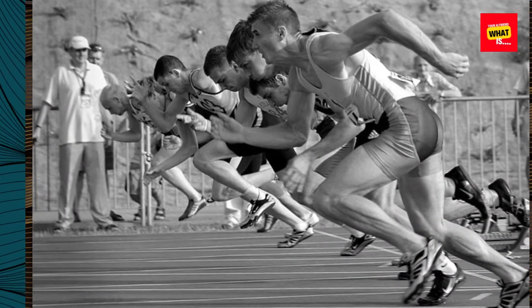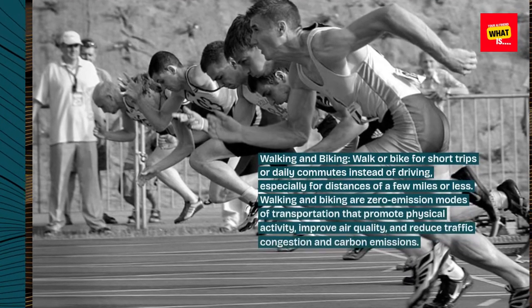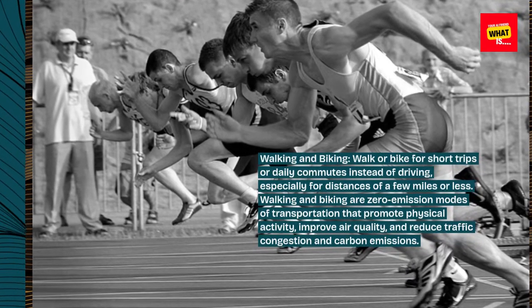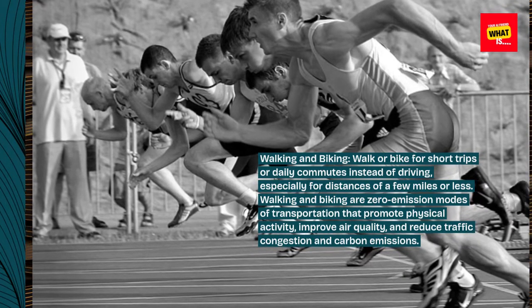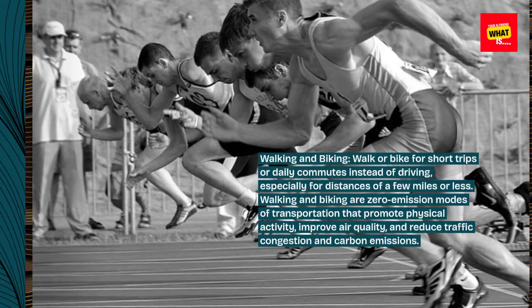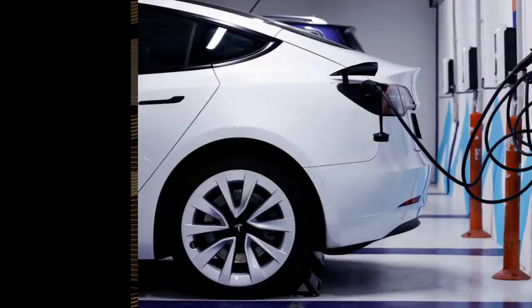Walking and biking. Walk or bike for short trips or daily commutes instead of driving, especially for distances of a few miles or less. Walking and biking are zero-emission modes of transportation that promote physical activity, improve air quality, and reduce traffic congestion and carbon emissions.